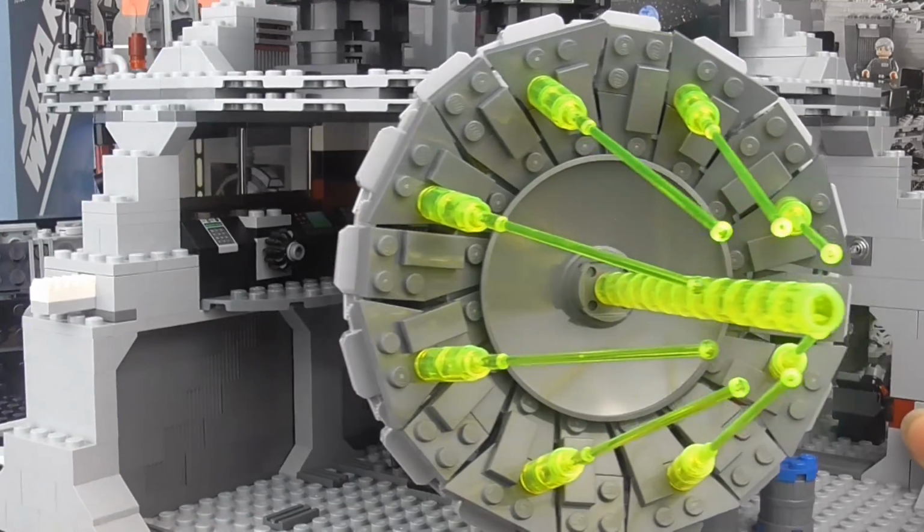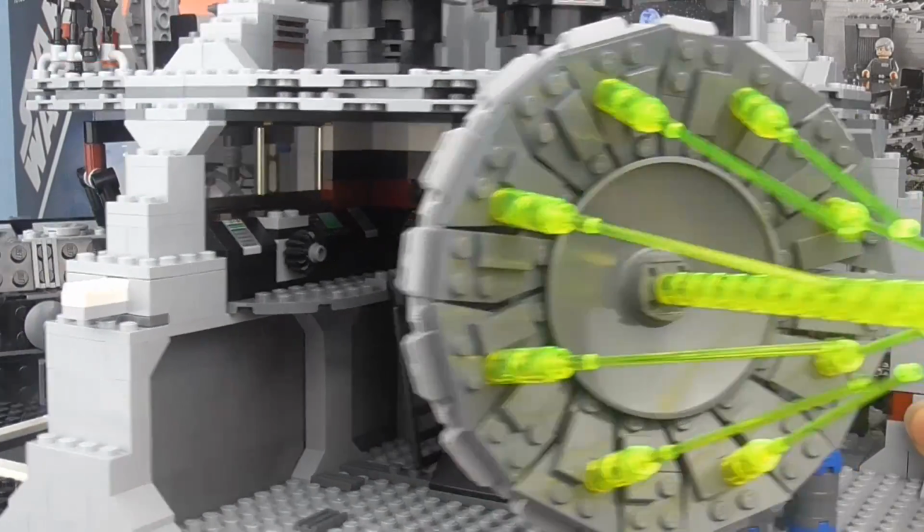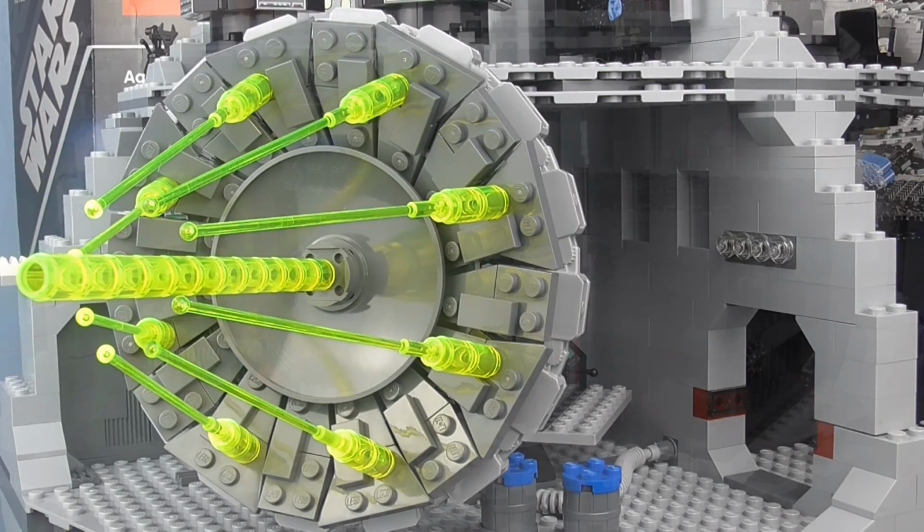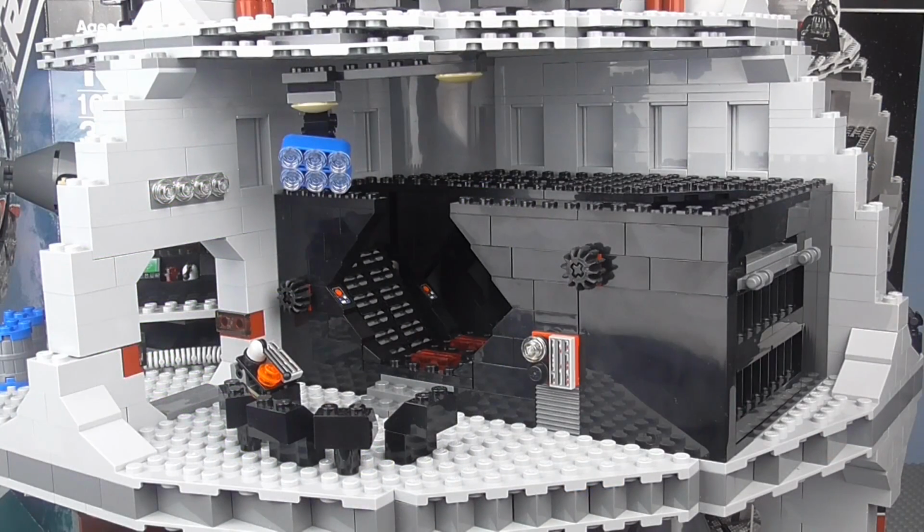Most of you can't see, I appreciate, but even so, that's more or less it for this section. Let's now move on to the next section, which is the prison cell where Princess Leia was held.